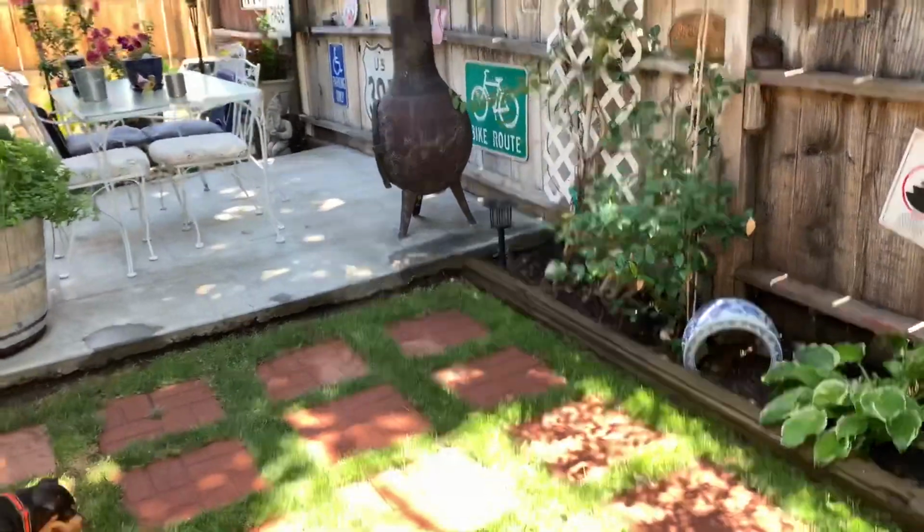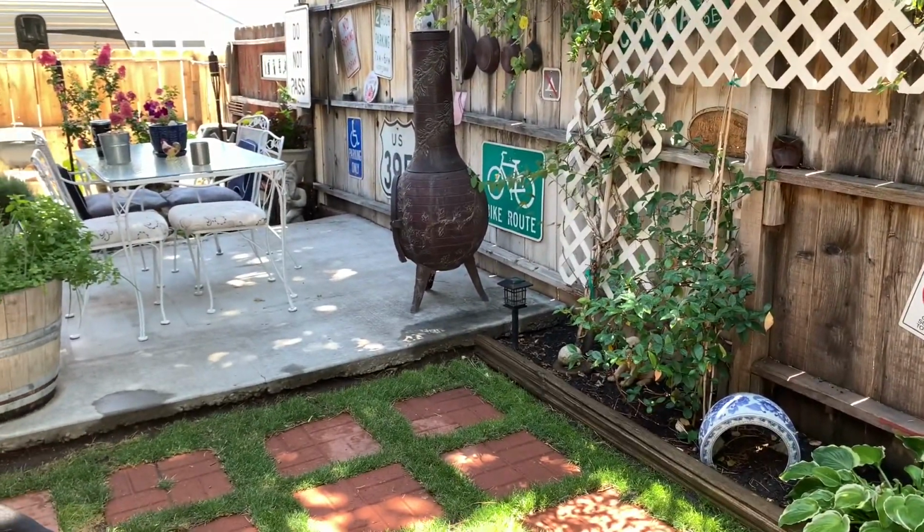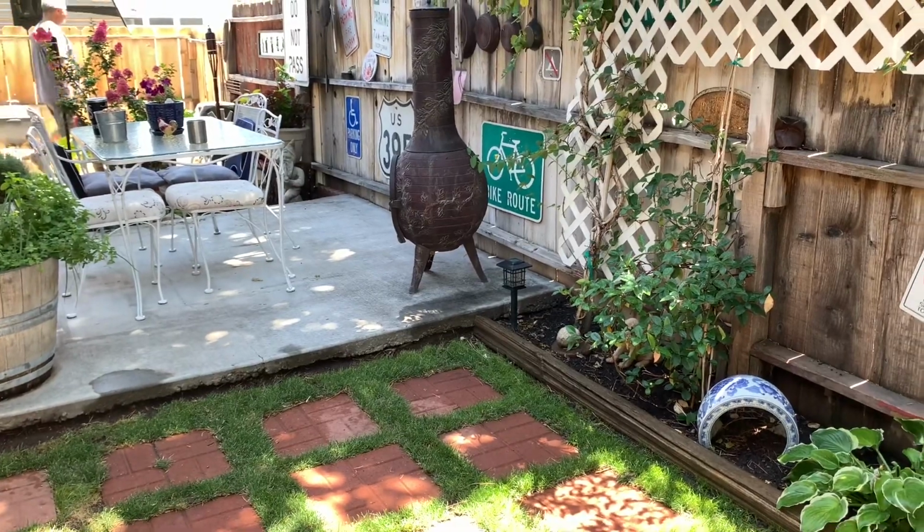So we're going to be going into another section of my yard. I'll show you an update, and I'll show you where my new garden's going to be.